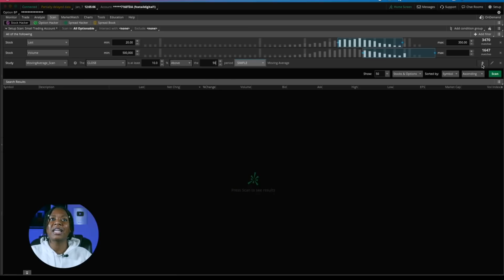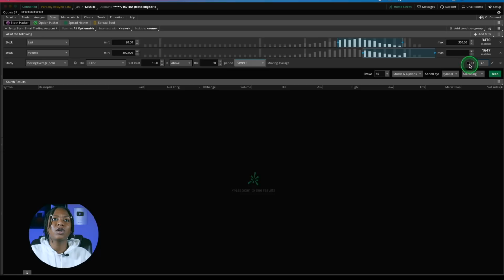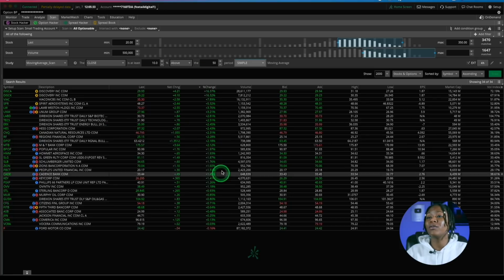The chart that I look at a lot of times is the 180-day 4-hour chart. So I'm going to change this to 4 hours and go to extended because that's important. All right, so we're going to go ahead and press scan, and this is only going to show me 50, but you can click it at 2,000, however much you want to see. This is pretty much all we get from here. So this isn't too bad.